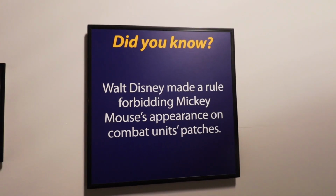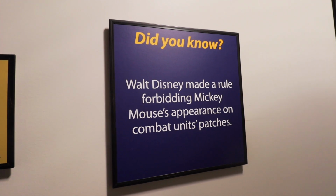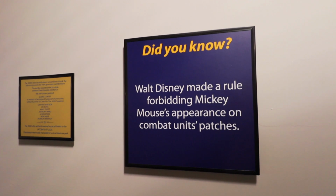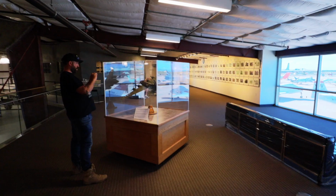Here's an interesting tie to another adventure. Walt Disney made a rule forbidding Mickey Mouse's appearance to be on combat units' patches, even though Walt Disney did participate in the war efforts by creating cartoons to bolster patriotism.